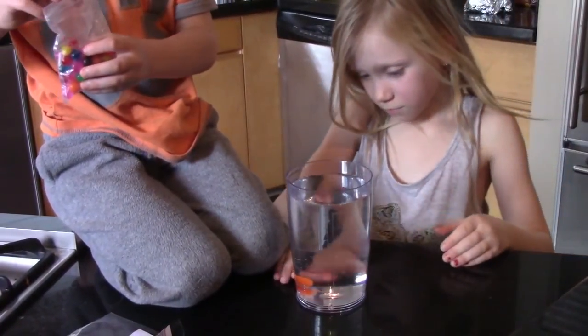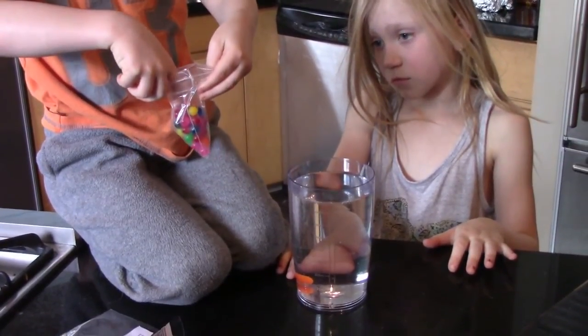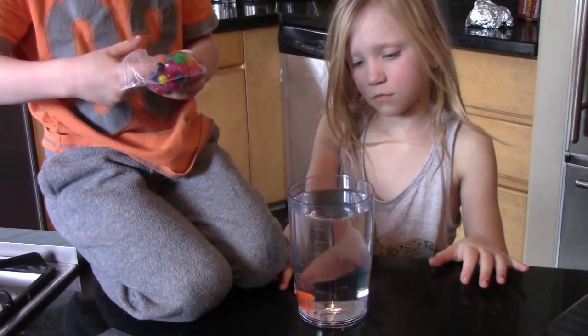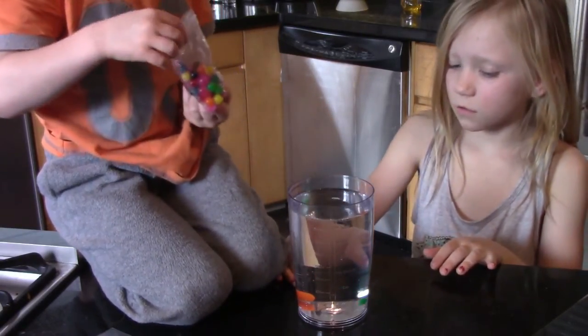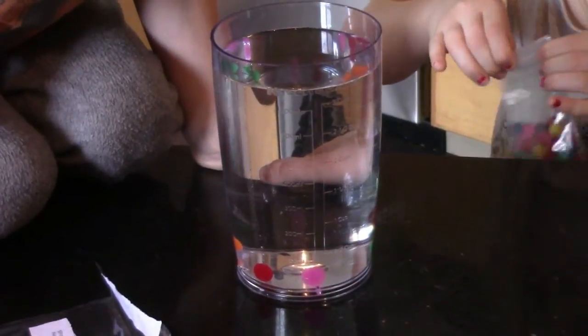You pick 2 and Brookie picks 1. I think they're supposed to be like fairly big, so we'll just see. They've got to be in this water for 36 hours to get the biggest they will get. Okay, so we'll check on them in about a few hours to see how they're doing.